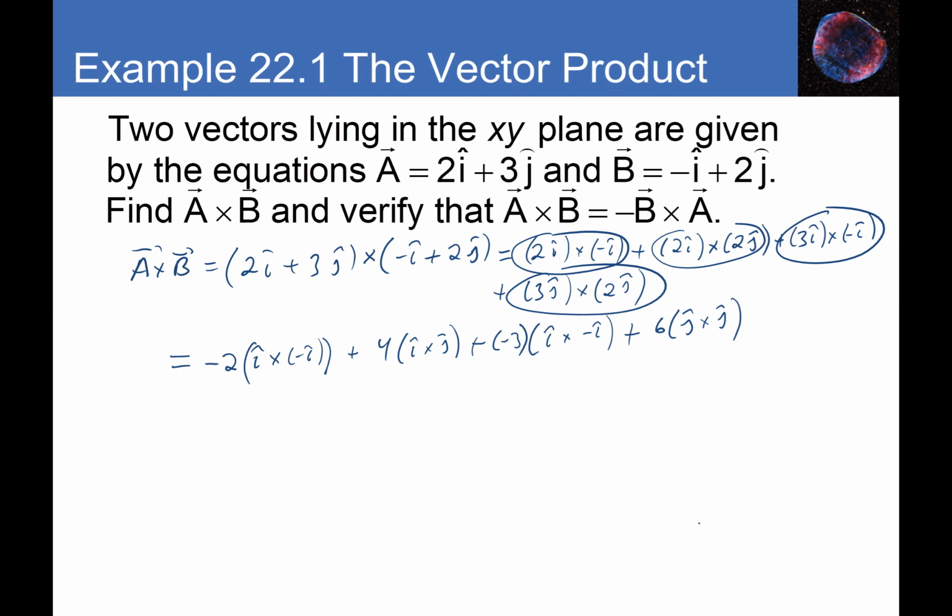Now, if you remember, those two are i hats crossed with i hats, so those go to 0. Those two are j hats, so if you do the cross product, that also goes to 0. Sorry, here I made a mistake. This is j hat cross negative i hat, so I take out the negative, so j hat cross i hat. All right, sorry about that. So basically those two survive, and then what I get here is this.